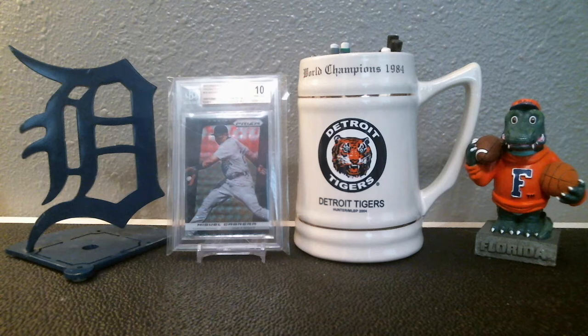Business as usual. A new pickup towards my 92 Fleer Ultra set, as well as more Miguel Cabreras, including two that kind of go against my collecting grain, meaning that they're types of cards I don't normally target or seek out, but I really like the look of them and went ahead and jumped on them. So hopefully you will enjoy today's video. Let's go ahead and get into it.